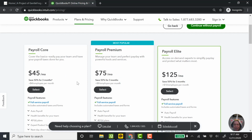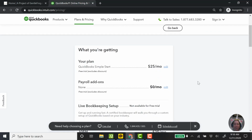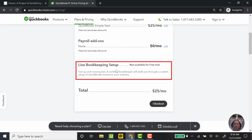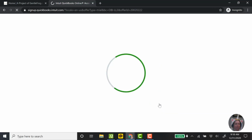So now it's asking me what kind of payroll I want. I've looked around. It's just me. I don't have any team members. I do not need payroll. So I'm going to say continue without payroll. So here's what I'm getting. I'm getting Simple Start, correct. Getting no payroll, correct. Live bookkeeping setup, not available for the free trial. That's okay. I don't want QuickBooks Live bookkeeping setup. I want to do it myself. I'm going to choose Checkout.